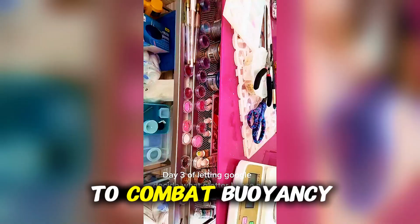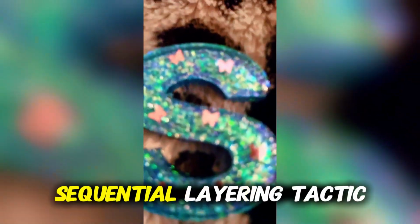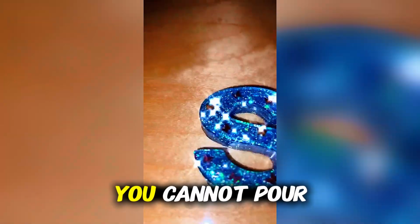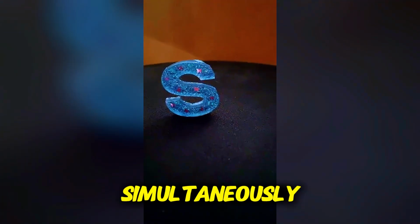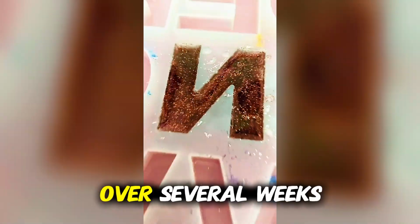The entire composition is destroyed as the flowers cluster into a chaotic floating mass at the top of the mold. To combat buoyancy, the professional workflow mandates a highly controlled sequential layering tactic. You cannot pour the entire volume simultaneously, regardless of the slow curing time. The construction of a single block must be staged over several weeks.